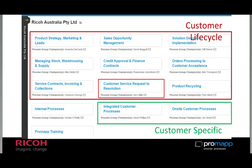What we found is that after giving training to different groups, it was in our interest to develop a process group that had common training materials for how people could use the system, top 10 reasons for using the system, and some exercises for them to practice. Over the last 2 years it's been a very useful group for us to induct new people onto the system. And for existing staff right across the company, if they haven't used ProMap for the last month or two, they can go back into that training group, do a few exercises, and that gets them back up to full speed again.